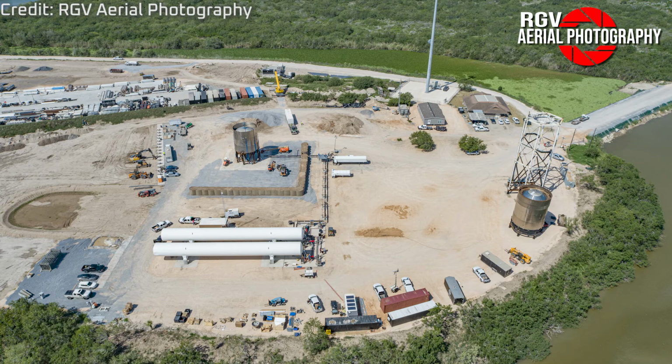SpaceX recently moved 2 test tanks to the site, B7.1 and EDOME. This was initially thought to be for long-term storage, but SpaceX has surprised us. This site has been converted and transformed into a test tank testing facility, complete with nitrogen storage, hay bales for blast protection, and a large concrete pad.